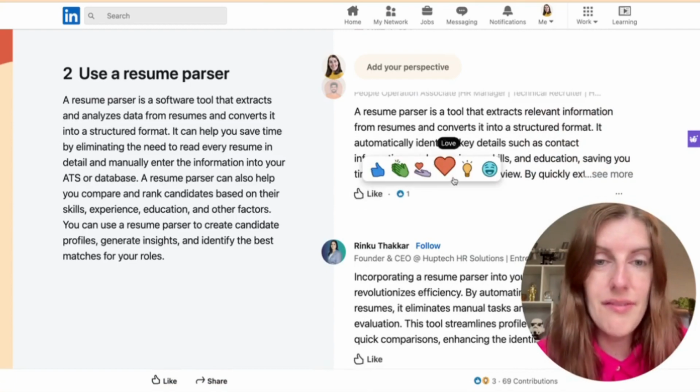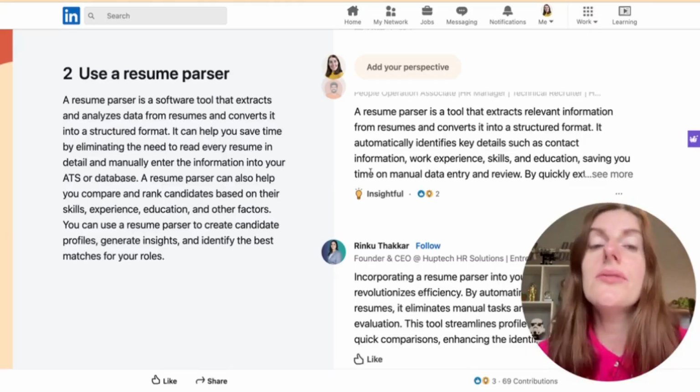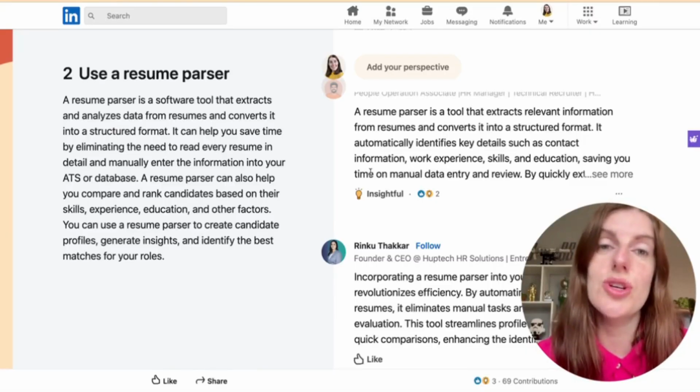So yeah, brilliant. I'm going to find that one insightful because I like it when people talk about resume parsing. As you can see, there's also a follow button. Hit this button and follow the relevant people who are in your industry, whose insights you might find insightful. This means you're going to see their content in your feed. They will probably follow you back as well. It's all going to help with you seeing relevant content on LinkedIn and will help grow your personal brand. Don't just add your perspectives, make sure you engage with others.